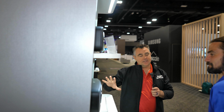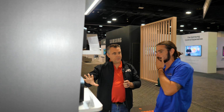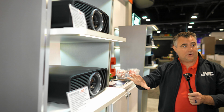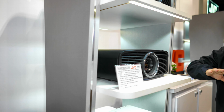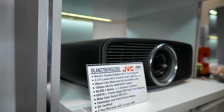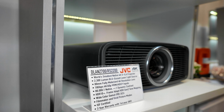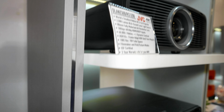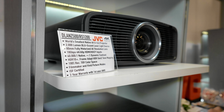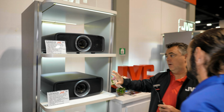So then when we step down to the NZ700 RS2200, we're going to replace the NZ7 with this. But the thing is, we're going to double the contrast on it. Same price point. Double the contrast. So instead of 40,001, now we're going up to 80,001 native contrast on this projector. We're going to increase our lumens by another 100. All new JVC technology. Now these two projectors are 4K 60p projectors. True 4K too, right? No, these are shifting. These are native 4K 60p projectors, and we're able to do that now with this all new price point.